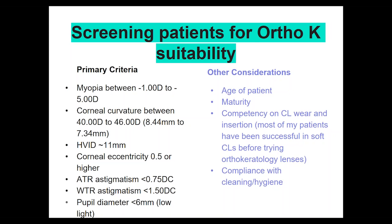Against the rule astigmatism, so that's axis at 90 degrees, less than 0.75 diopter, with the rule 150, and of course pupil diameter comes into play as well. So if they've got bigger pupils, it's more likely that where the flattening of the cornea is happening may cause them a little bit of glare or halos, especially at night time.